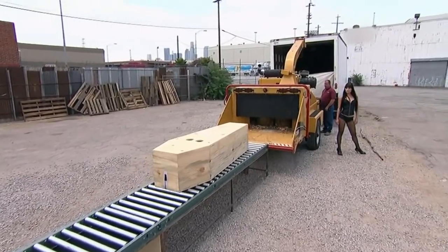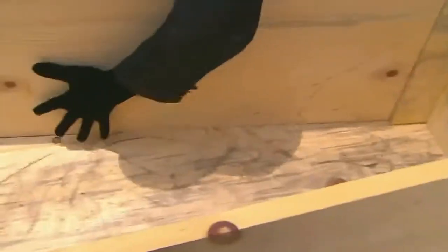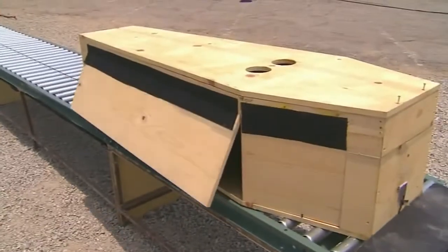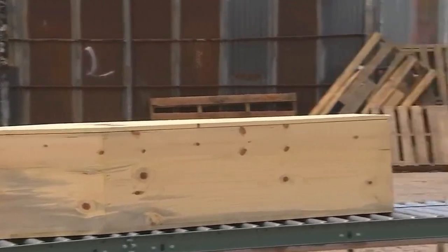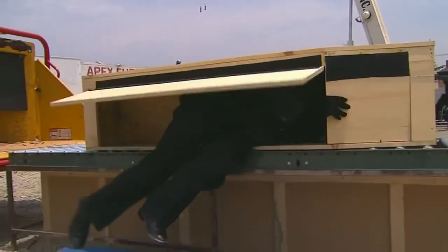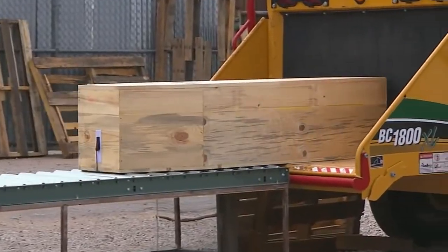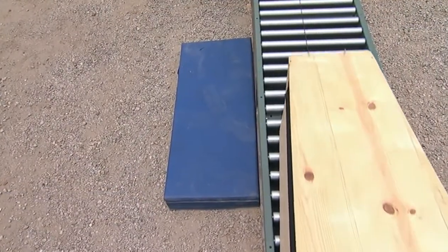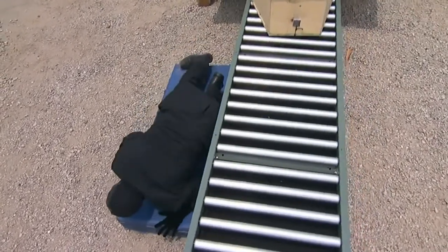The magician is free of the handcuffs, but still headed for certain doom. But he's not worried since the coffin has a secret trap door along one side. This secret panel allows him an instant escape. Once his hands are free, all he has to do is flip open the door and jump out of the box. A thick pad breaks his fall only seconds before the box is chewed to shreds. A soft landing, safe and sound.